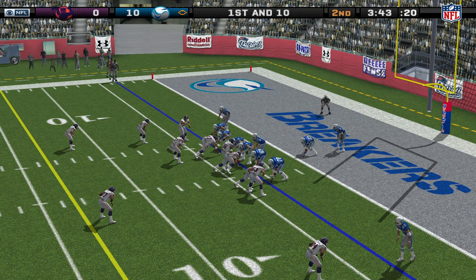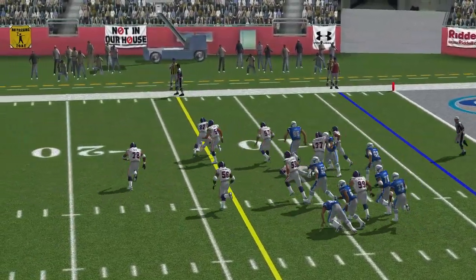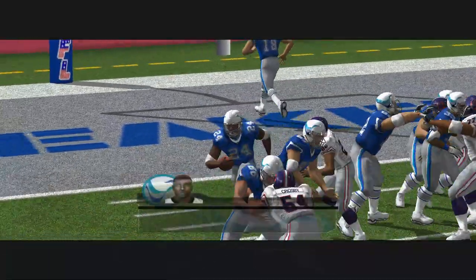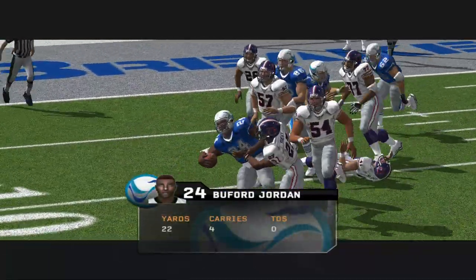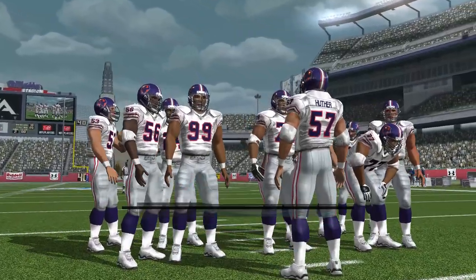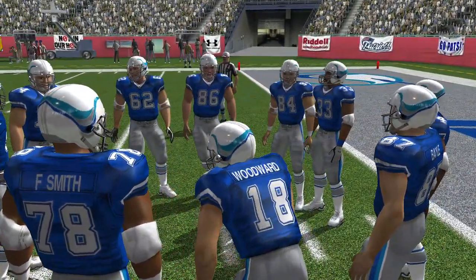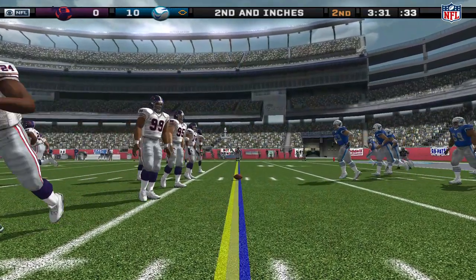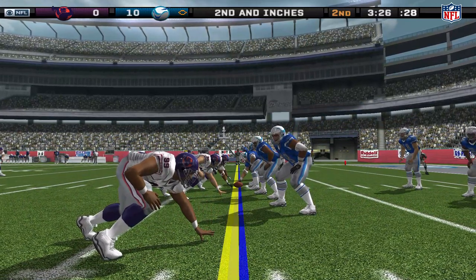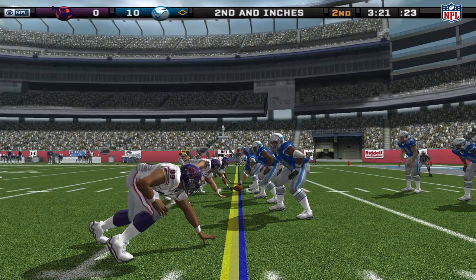Let's turn it up, D. Hey, let's go. He hands it off, runs, and there's the tackle. Ooh, that one will leave a mark. Rock and roll. It's showtime, baby. Set. Let's go. Be physical. Here we go, baby. Do something.